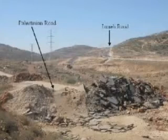Palestinians are not allowed to use the Israeli roads unless they're able to obtain a kind of permit, in which case they might be able to use, say, a certain section of a certain road, but in all other cases, the roads are segregated.